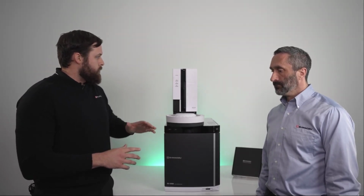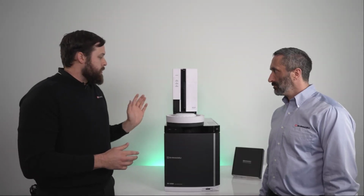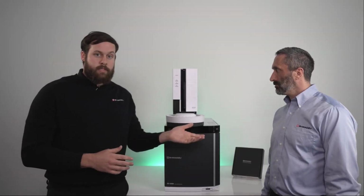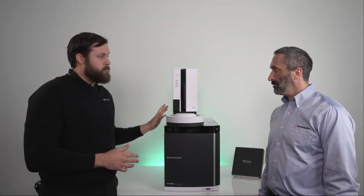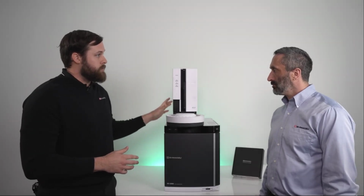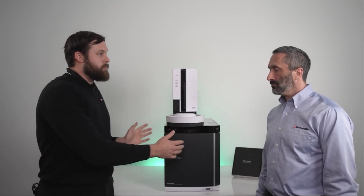And then, of course, for sample introduction, we have our AOC 30i and potentially even an HS20 dedicated headspace sampler, because on the top deck of the GC, we actually have the ability to do upwards of 2 SPLs and 2 detectors. So dual line analysis is possible even in this compact footprint.